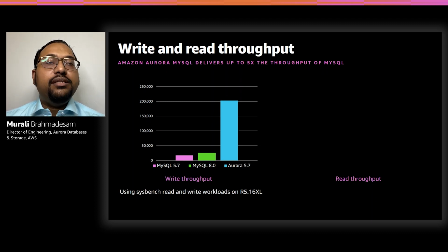while MySQL 5.7 on a block device storage like EBS, Elastic Block Storage, is able to do only around 20 to 25,000 writes per second, whereas MySQL 8.0 is able to do a little bit more than that, around 30,000 writes per second. So we're able to derive amazing performance compared to non-Aurora systems with similar instance type.